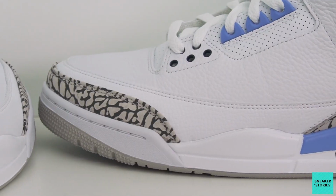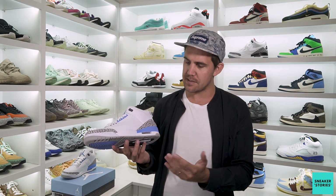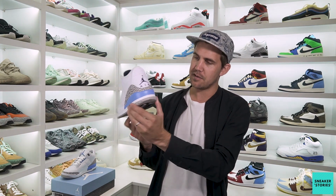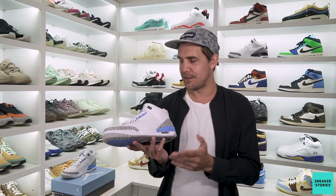And flipping up into the midsole, you do have two colors painted onto that midsole. Obviously the white for the majority, and then this powder blue in the heel section of the shoe all the way around into the medial side. This is the only thing that I really don't like. Well, when I say really don't like, I don't really dislike it, but I think it could always be better. It's just the painted finish that you get here on the Air Jordan 3 midsole.